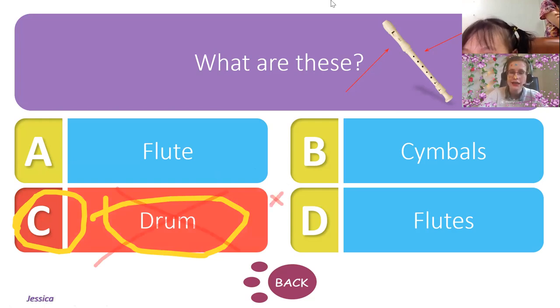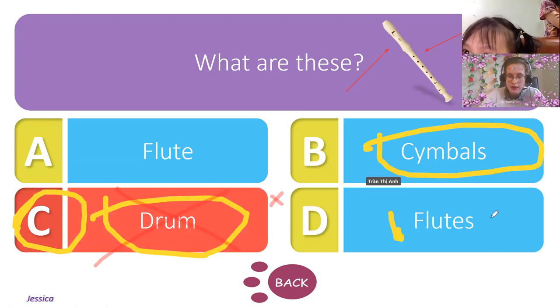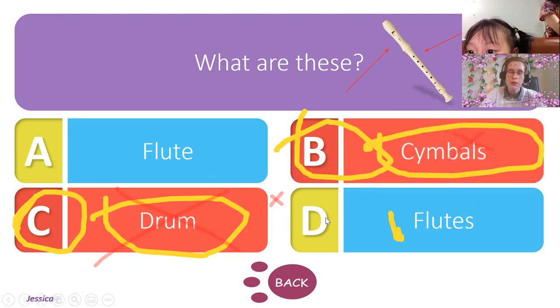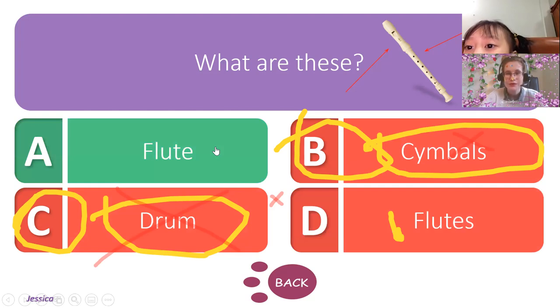Try again. Oh, yes, but it's only one. Nope, not this one. You were almost correct. What? It is a flute. Flute, flute. Flute, good job. Flute.